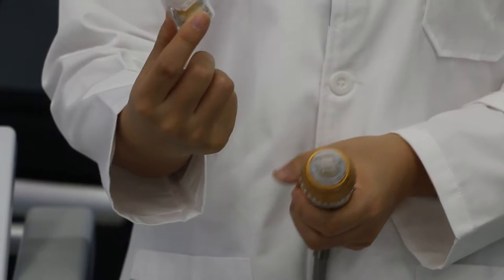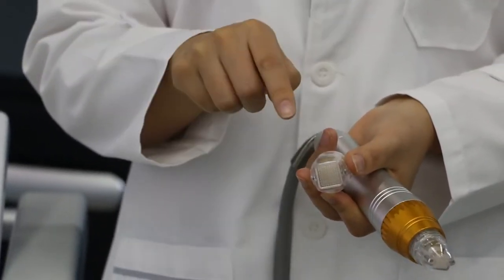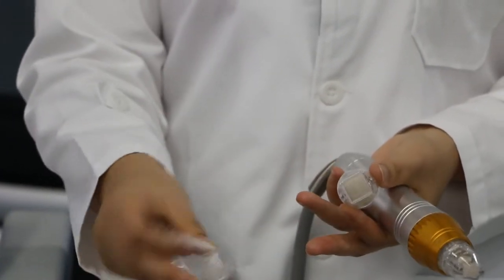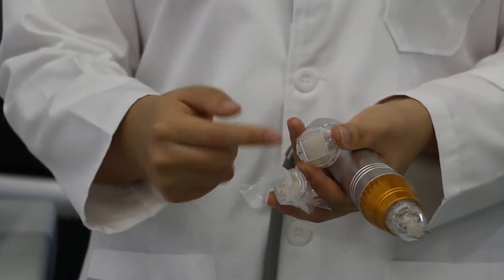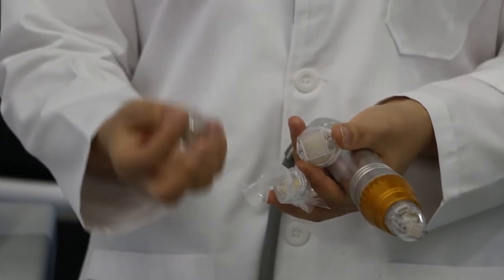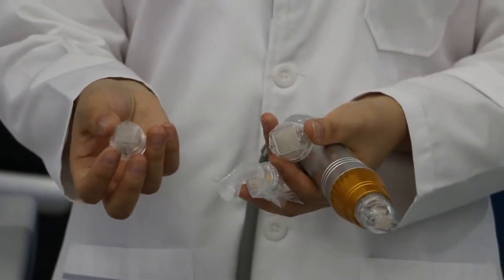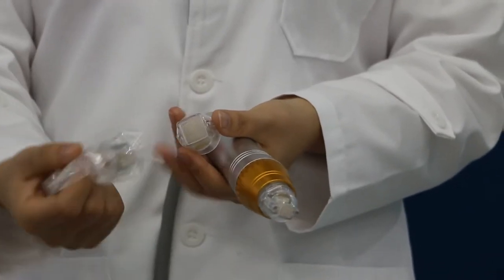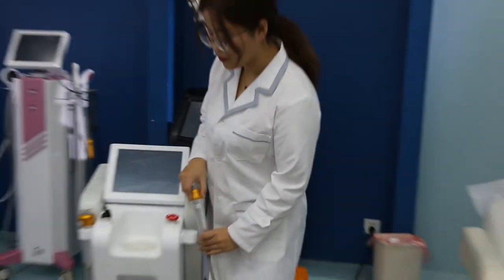Because this one has needle tips that penetrate into the dermal layer, it must be sterilized. You can see it is sealed, free from dust, and cannot be recycled, to avoid blood infection. So we suggest a new handle for each treatment, never recycled. After you open this needle, you need to use it on the skin immediately, free from dust, see? This is the invasive handle.